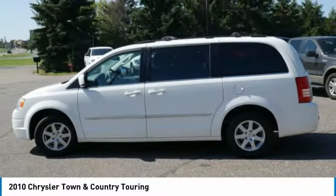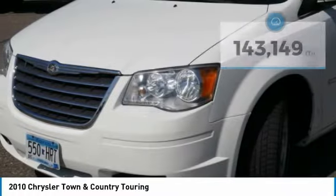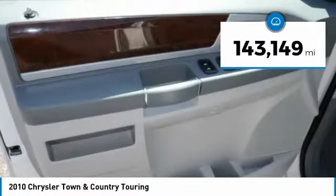Seat 7 comfortably and choose from Stow 'n Go seating or the innovative Swivel 'n Go seating. This vehicle has less than 145,000 miles.